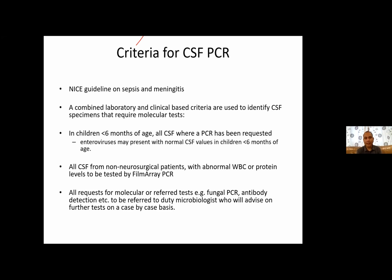So what are they? In any child who is less than 6 months of age, we do PCR whenever it is requested. And the reason was, when we audited our yield, which organisms we were seeing, we typically found that enterovirus infection in children, which sometimes may present as sepsis actually rather than meningitis, may present with normal CSF values in very young children, so less than 6 months old.